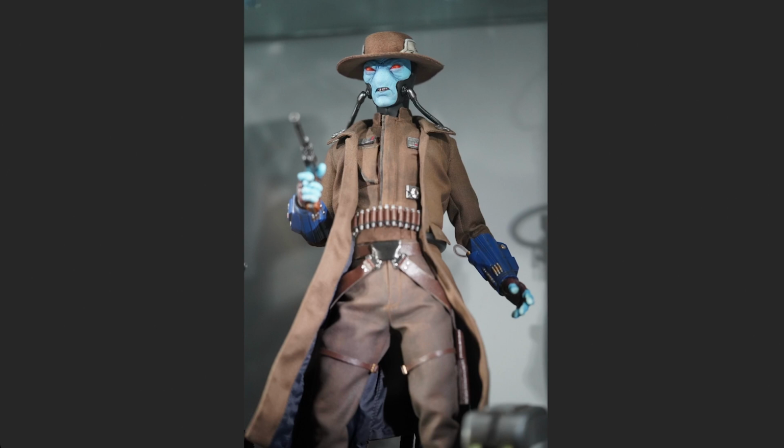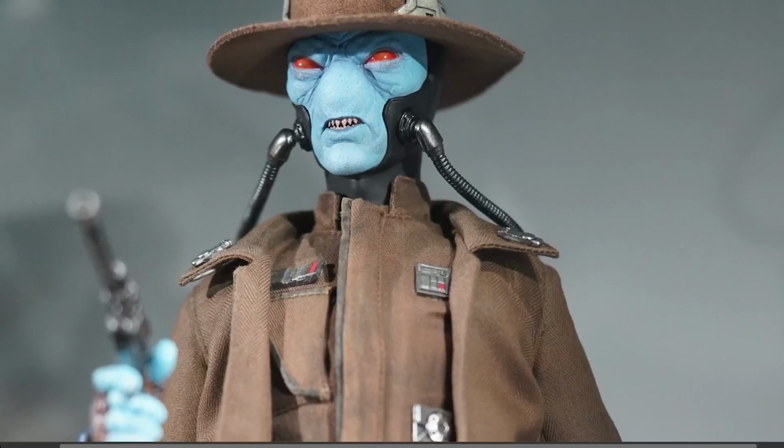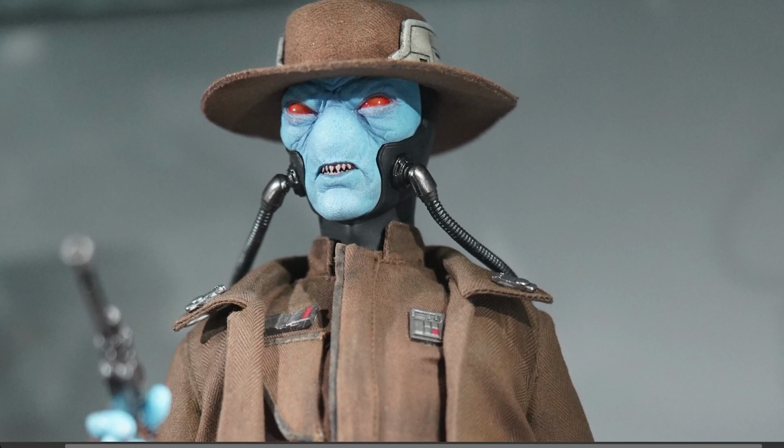The face sculpt, I do want to talk about it. Let me zoom in here a second. The face sculpt here, clearly this is the Mandalorian, or the Book of Boba Fett, Cad Bane, and not the Clone Wars animated Cad Bane, because the color of the blue is different, and just the hat is clearly different. Definitely talk about the hat. But that's okay. This is how he looked in live action, which is, again, unbelievable to actually be saying. We got a live action Cad Bane.